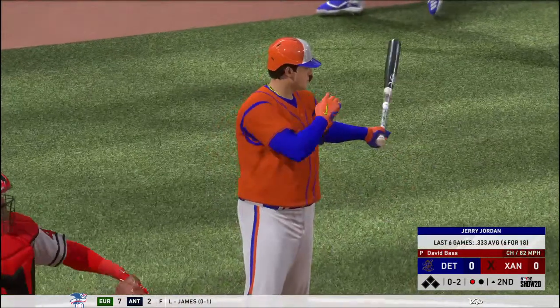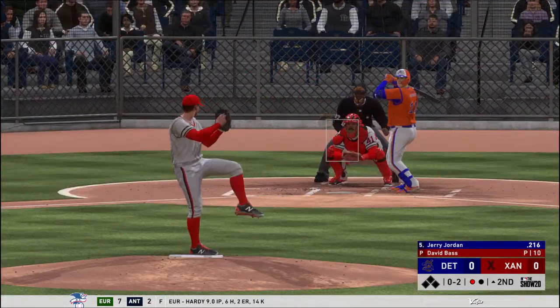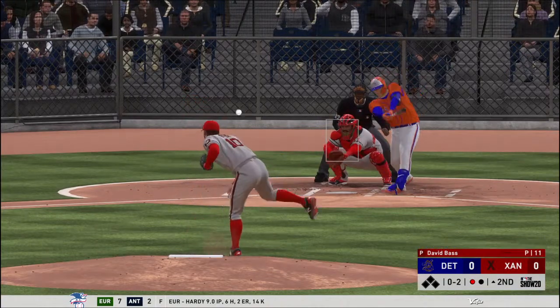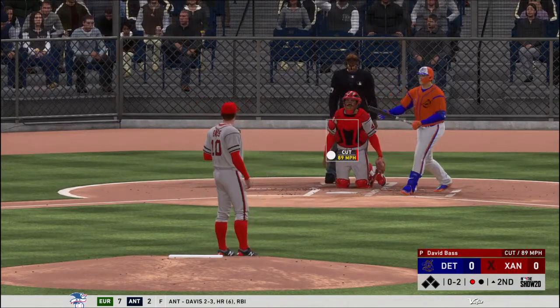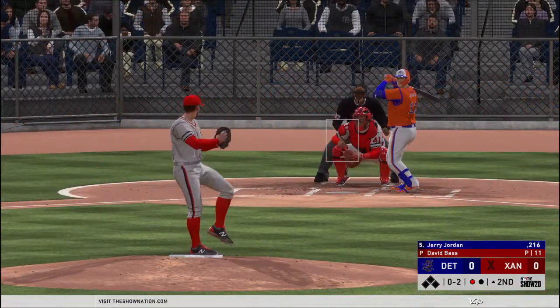Boy, right down the middle for strike 2. Yeah, I get it. They want to run this guy's pitch count up, but that was a pretty good pitch to hit. He might be kicking himself that he didn't swing at that one. Protecting on 0-2, so we'll do it again.